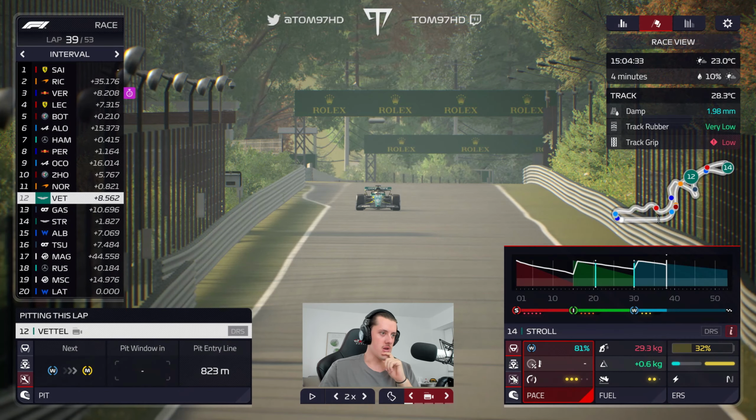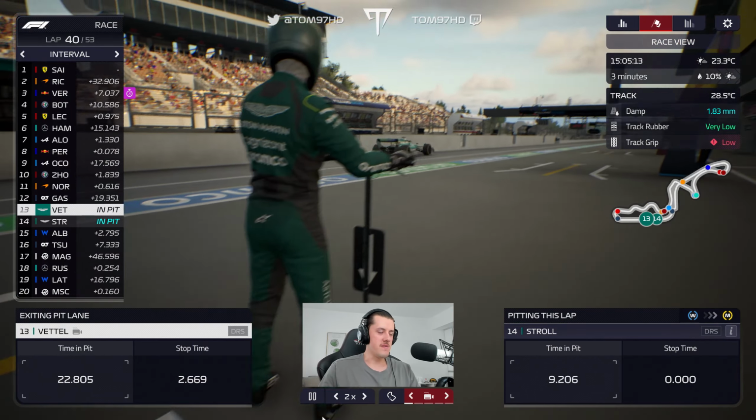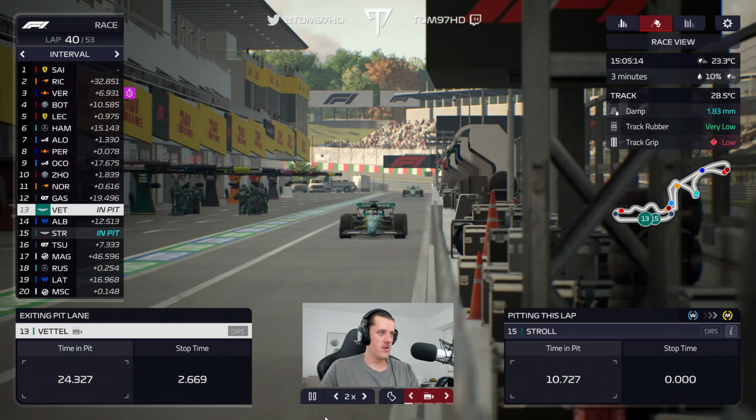You can see we're now 10 seconds behind Norris and Zhou, so we just have to go for it. We've been caught in this really, really awkward situation. So we just have to try and deal with it the best we can. So medium's on to the end. I could go soft to be fair, but we're going to push these tyres hard. So I'd rather just go on these.